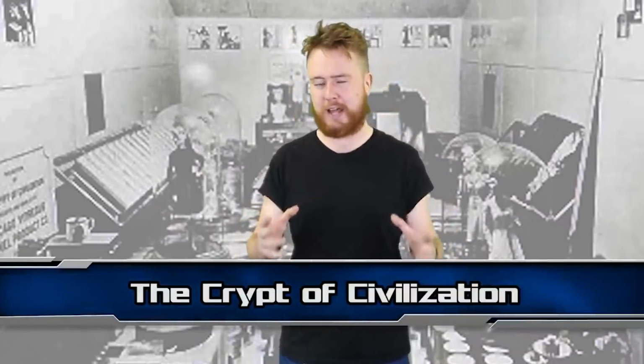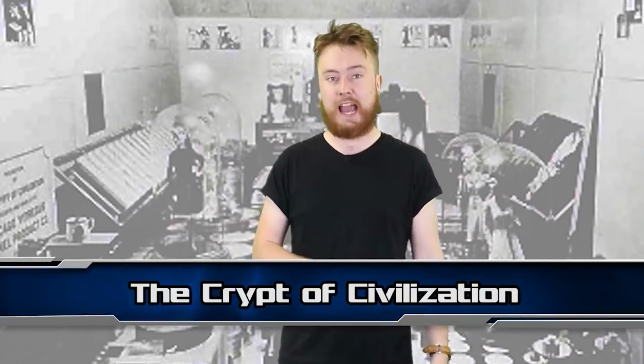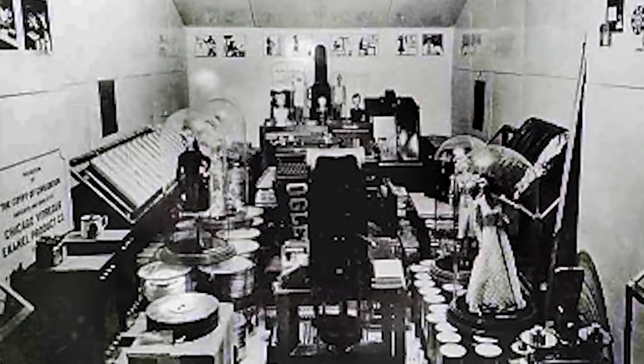Next up at number 3 now, we have the Crypt of Civilization. This is a sealed, airtight chamber from 1940 at Oglethorpe University in Georgia. The 2,000 cubic foot room contains many artifacts from the time, including everyday items, famous books, voice recordings of people such as Franklin Roosevelt or Adolf Hitler, and even a sound recording of Popeye. Don't know why.